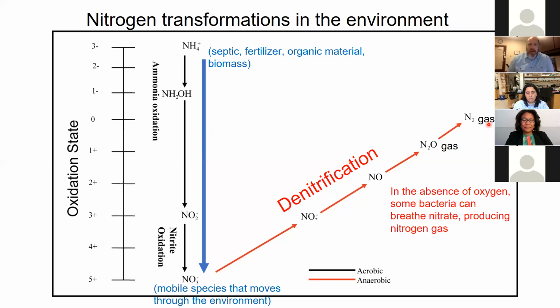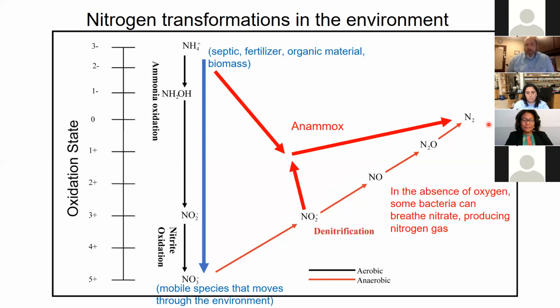There's another process that complements this called anammox. Again, it's an anaerobic or oxygen sensitive process, and it combines nitrite, one of the intermediates of this denitrification pathway, and that original ammonium that we get from remineralization of organic matter together to produce dinitrogen, again, resulting in the removal of this nitrogen from the ecosystem.